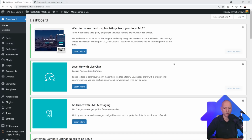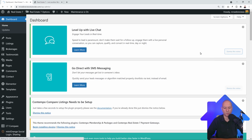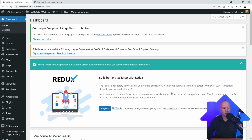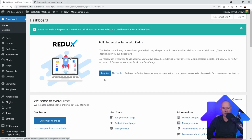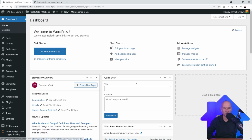And as you can see here, we have all these different notices and messages. So we don't need any of them. So you can just dismiss those notices. So dismiss. Do the same with this one. Again with that one. And then we have the Contempo compare listings. So as you can see, this is this tab here by the side. So we will set this up later. So you can also dismiss this notice. And our next notice here, we can dismiss as well. These are 2 plugins that we don't need. And this is the same with this. So no thanks. We'll be happy enough without that. So now we're back to our WordPress dashboard.